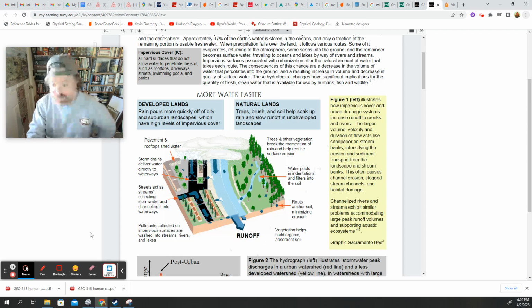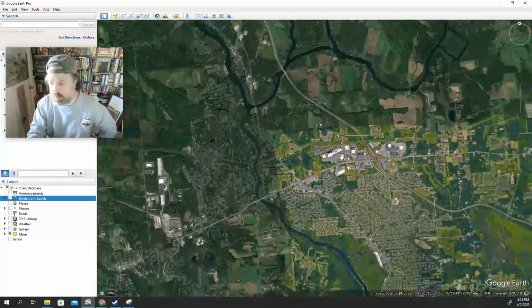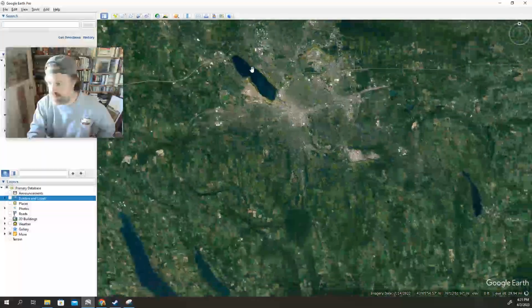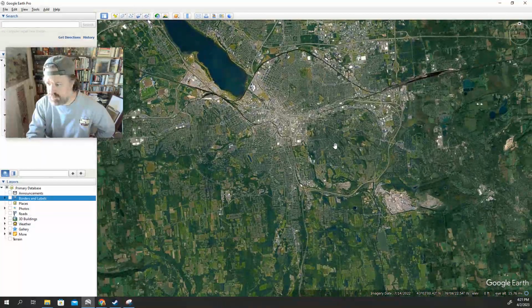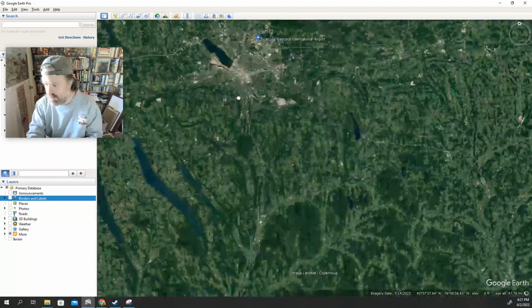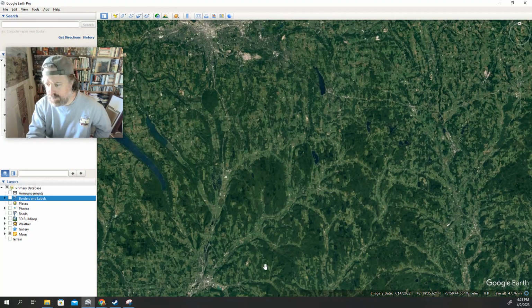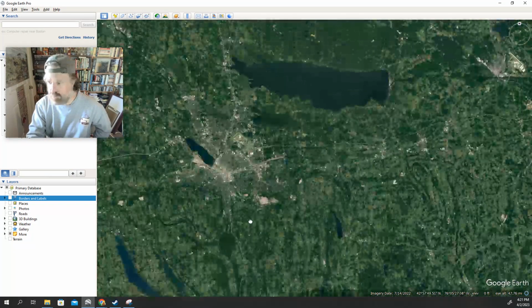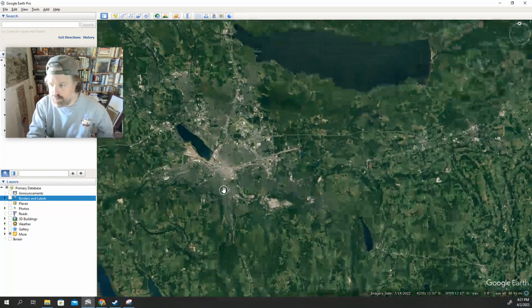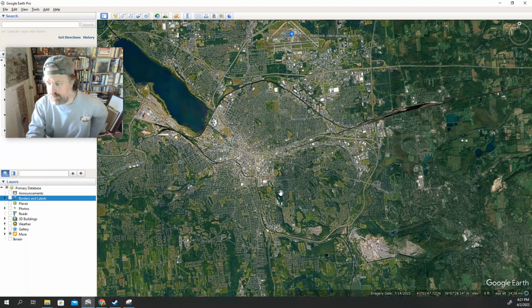If we want to think about that on a bigger scale, Syracuse is a pretty good example. So first, let's remember our drainage basins. Water's coming up from as far south as Tully, right? So that whole Onondaga Creek comes from Tully up through that valley that Route 81 resides in, and works its way north into Onondaga Lake, and then it heads out up towards the Oswego River.